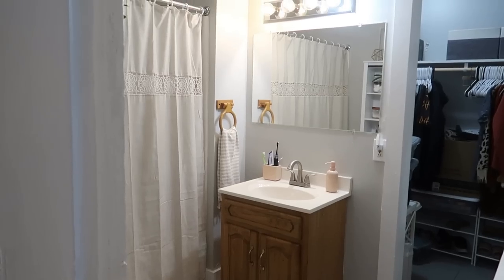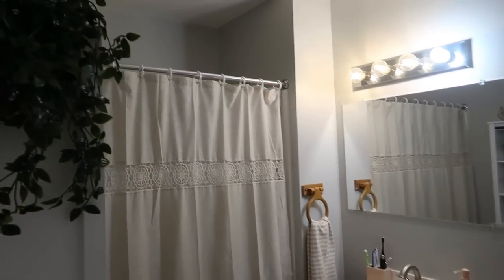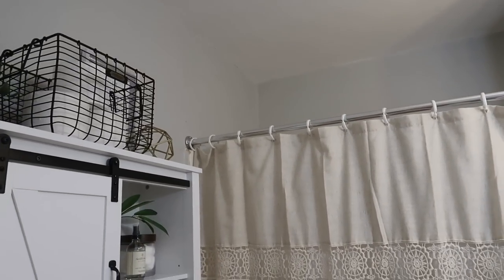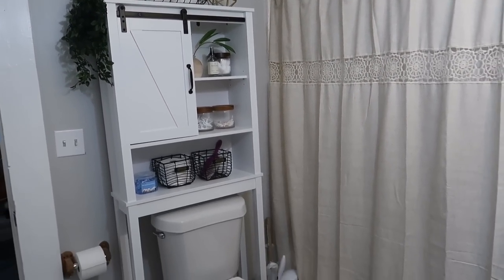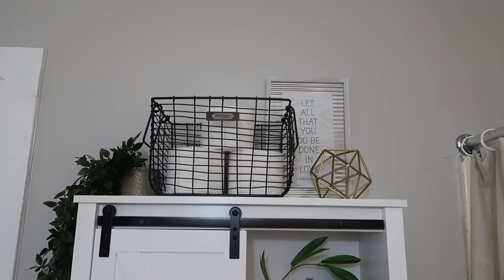And then here in just a minute, we're going to head back into the living room, because we got one more piece to go to our couch just to extend it a little bit more. And it just made the living room look so much better. But this is how my bathroom turned out, and I'm obsessed.